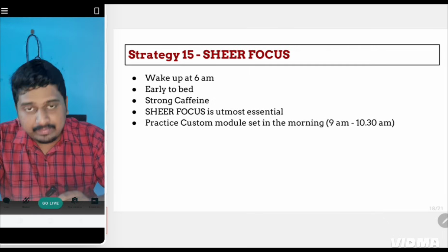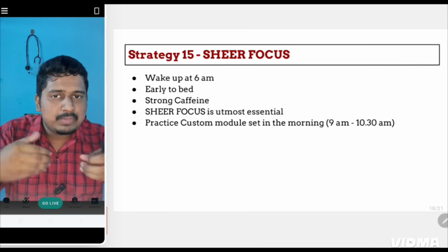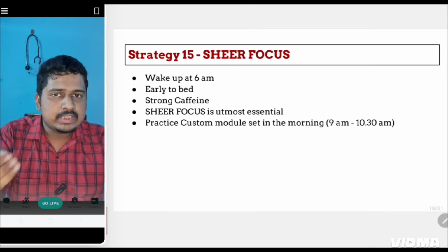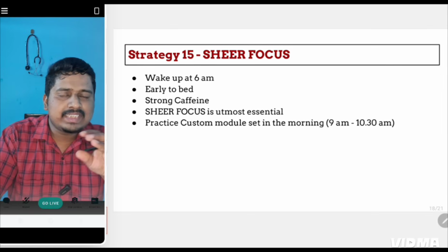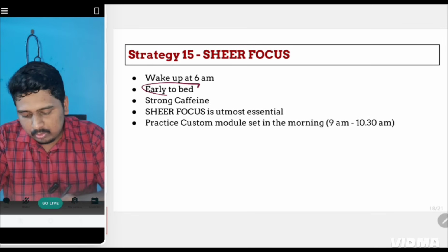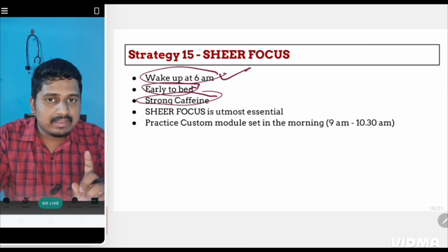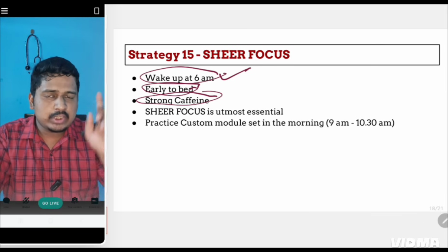To develop this sheer focus, what you'll be doing now is from this 1 month, because you have to build this, you have to practice this, or else on the last day of the exam you are not going to achieve this. These are not very different things that you have to do. This is some basic changing of timeline which can actually change your exam result. So go early to bed, wake up at 6 a.m., start with a strong caffeine, because your exam is from 9 a.m. to 12:30 p.m. That means you should be on your toes, your brain should be super sharp.